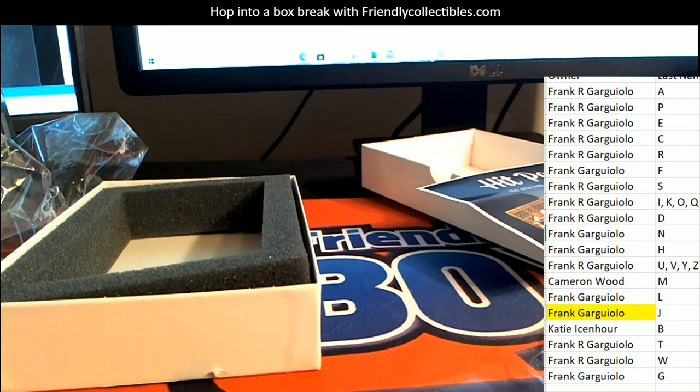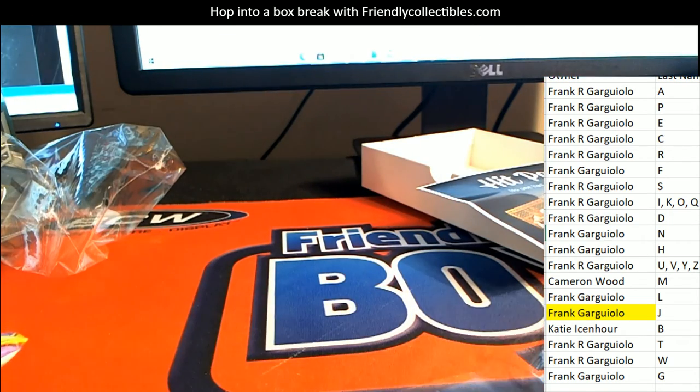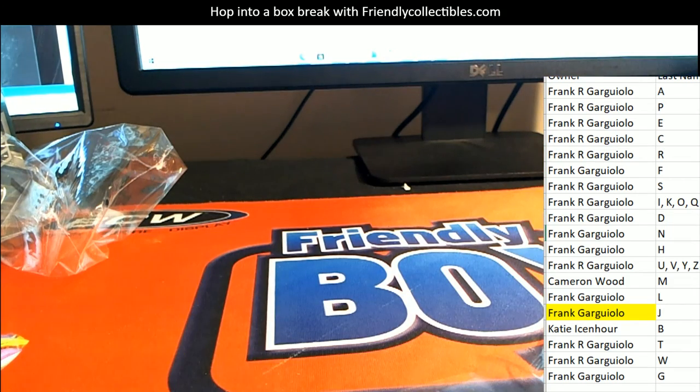So Frank G pulls one down in this Cooperstown Rookies. If you like this kind of a box break, we do have another.